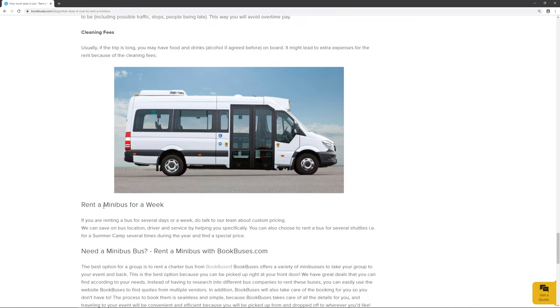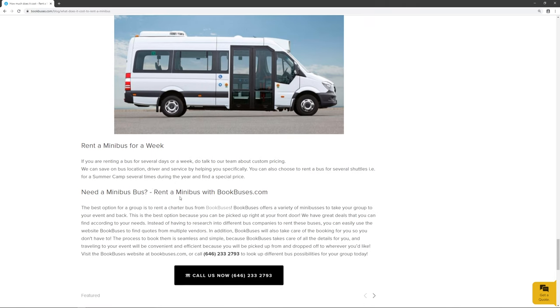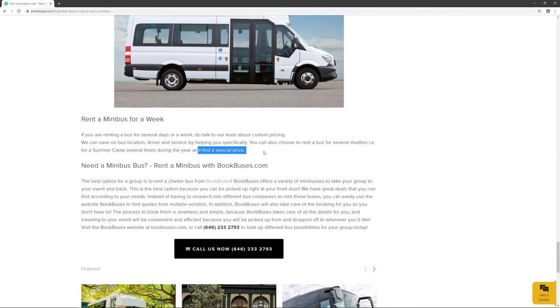You can also rent a bus for longer, for a week, a weekend, or maybe you need multiple weekends along the summer for a summer camp or something like it. Talk to our team about this to find a special price.